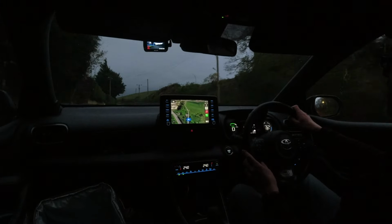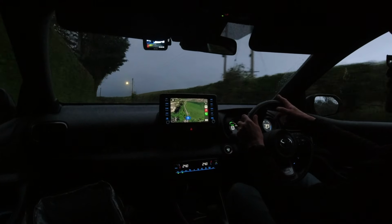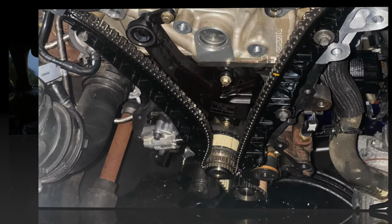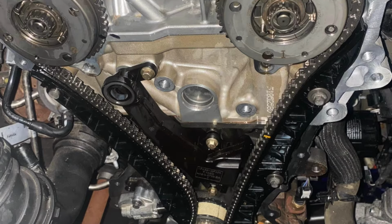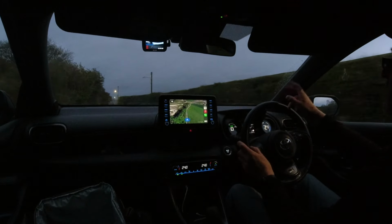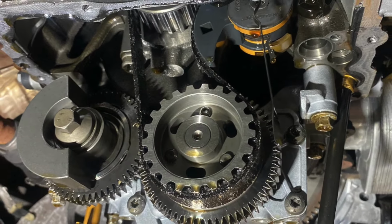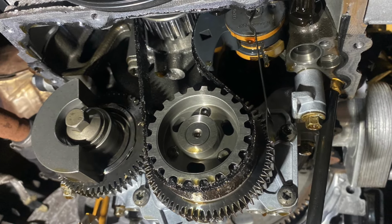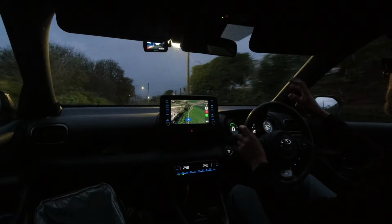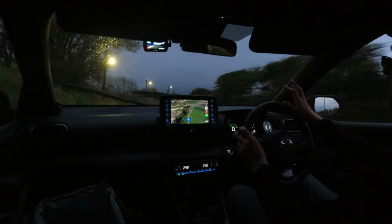So here's the pictures now. Here's the timing chain setup. Here's the timing belt. Here's the oil pump pickup gauze that collects the oil at the sump.